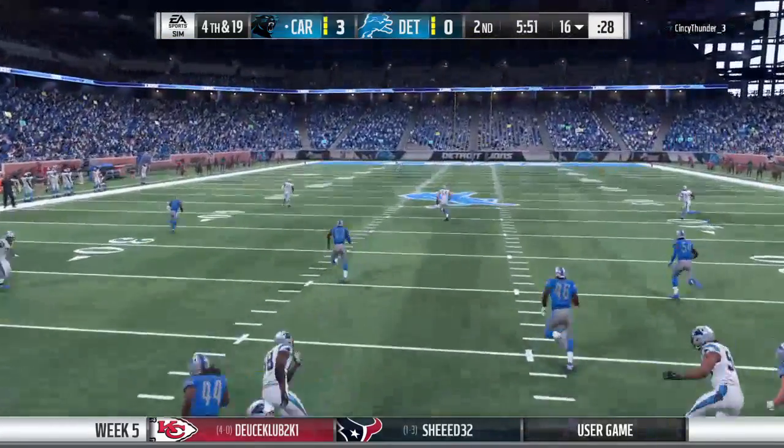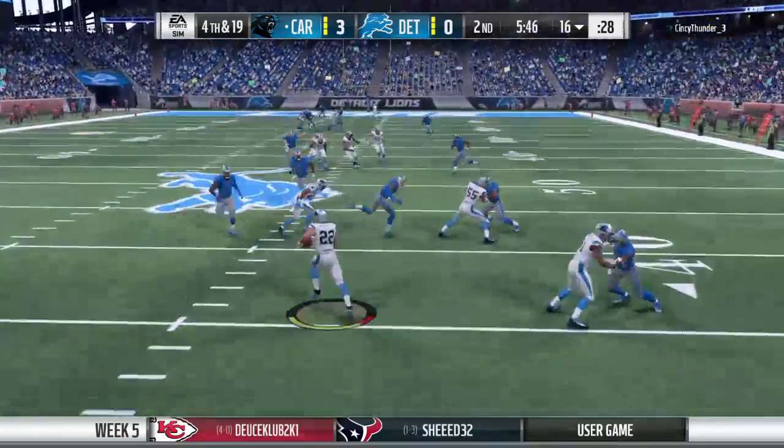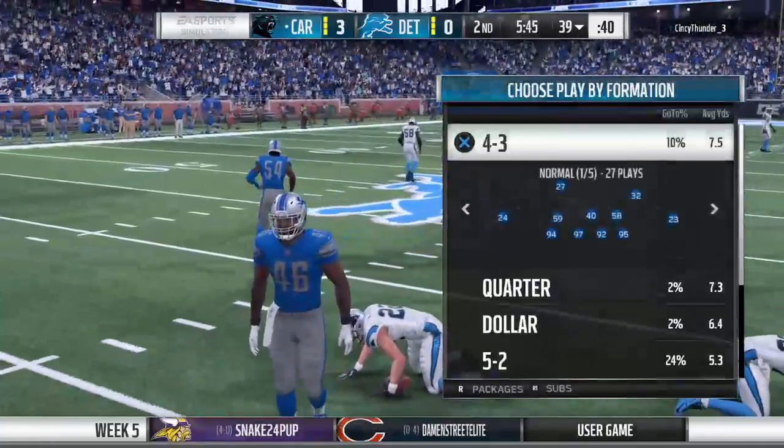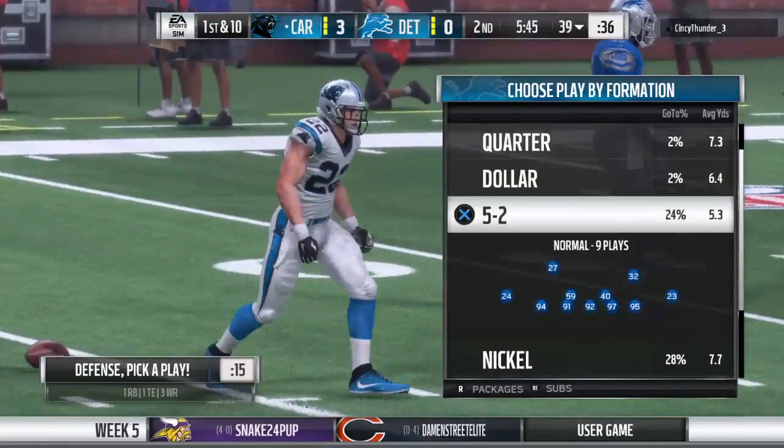He's been a busy man here in this first half as he gets it away. Fielded just inside the 30. A big kick that time, 52 yards. And the offense will take over with a new set of downs.